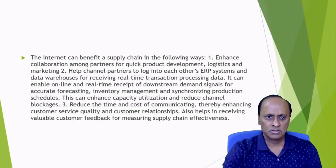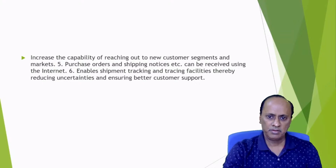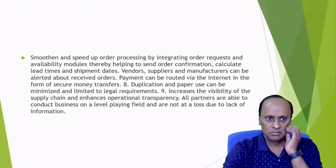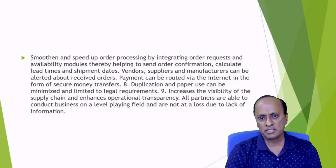So the internet can play an important role: enhance the collaborations, help the channel partners to get into each other's ERP system, reduce the time and cost of communicating. Purchase orders and shipping notices, etc. can be received using the internet. It enables shipment tracking, thereby reducing the uncertainty, and smoothens and speeds up the processing of the order requests. Availability models help to send confirmation and calculate lead times and shipment. Eighthly, duplication and paper use can be minimized, limited to legal requirements, and it increases the visibility of the supply chain and enhances operational transparency.